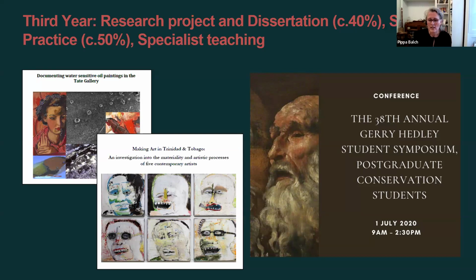In the summer, between the second and third year, students do the preparatory reading for their dissertation projects. And then the first 9 weeks of semester 1 is spent on the research to produce a draft. So our current third years have just finished that and are now back in the studios. And they'll stay now in the studios between now and the end of semester 2.